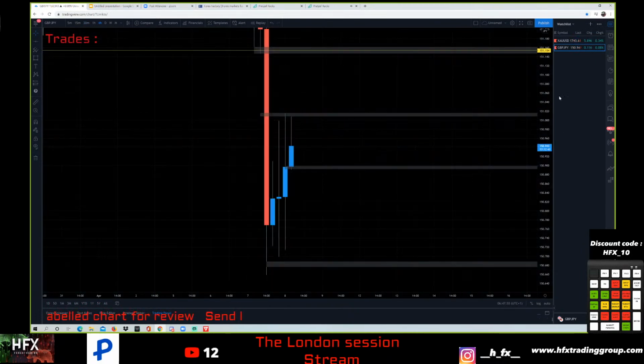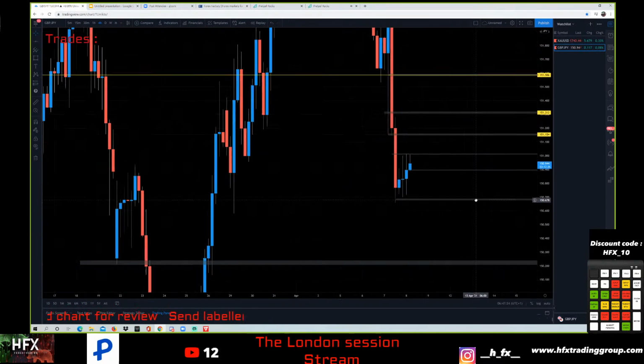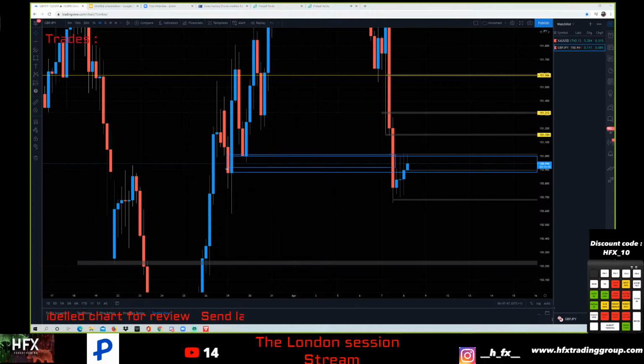So let's just take a look at our higher time frames and start to build a bit of a picture. We know that we had this support area within this zone. If we stretch that left to right, we're basically wicking back into the zone. So this is what I'm saying about buys: we want to be very careful, because we could easily be wicking back into this area to start driving further bearish.